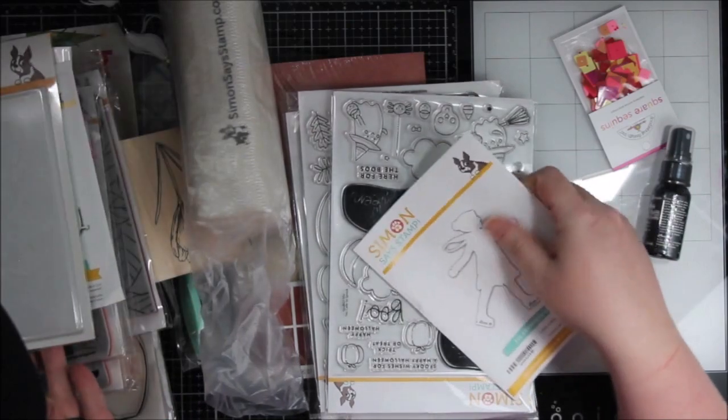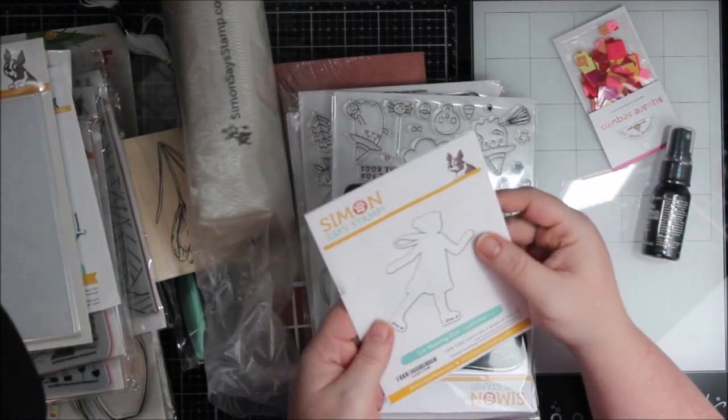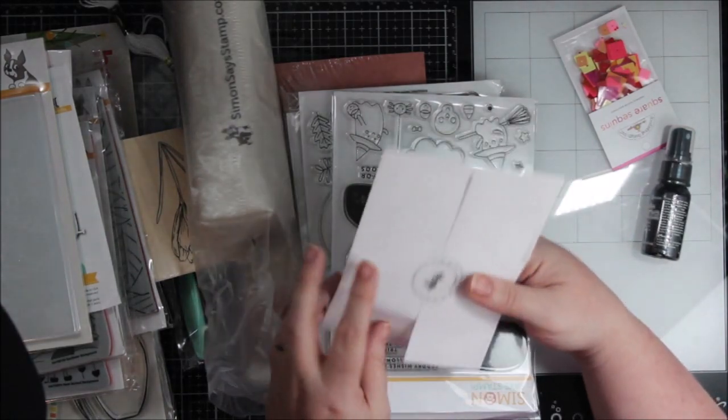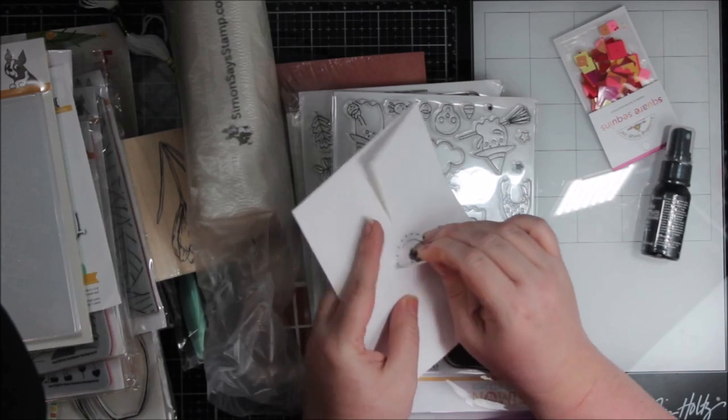This one is the Roseville Bouquet. It's one of those newer 3D embossing folders that they came out with, and I swear I saw somebody color one of those, and now I want to do that.